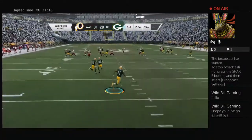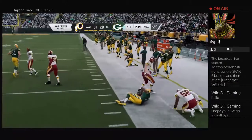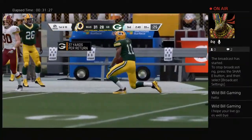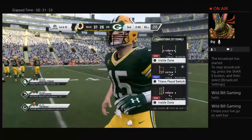This is fielded at the goal line. And a good effort on the return there. Gets him across the 30 to the 33-yard line. Here comes Tom Brady and the Patriot offense back onto the field.